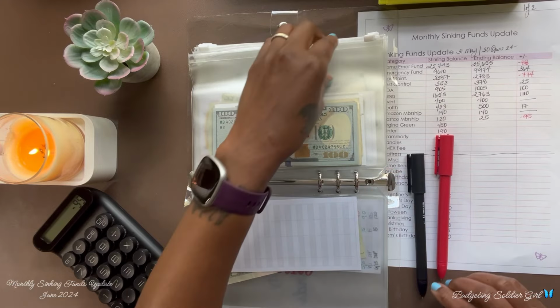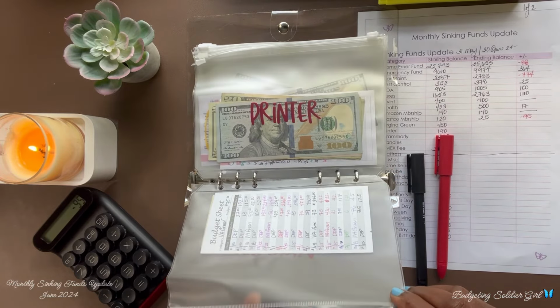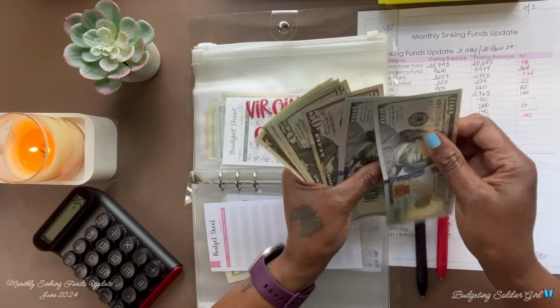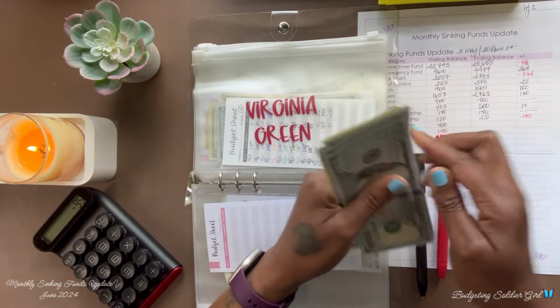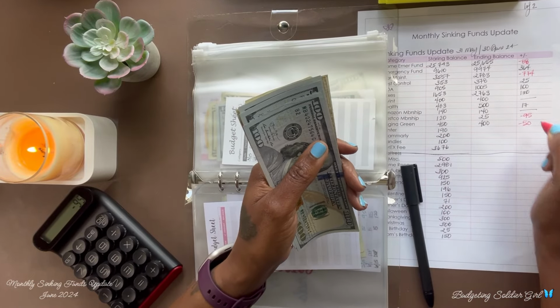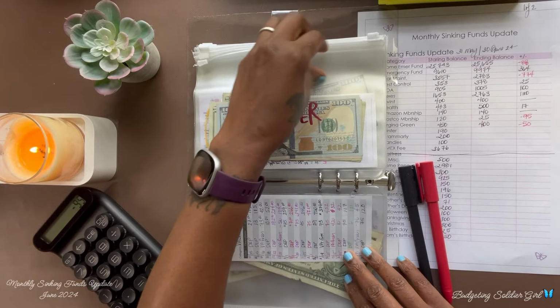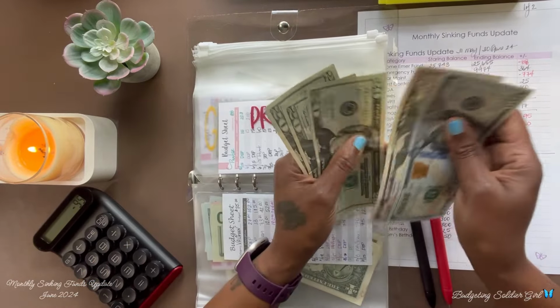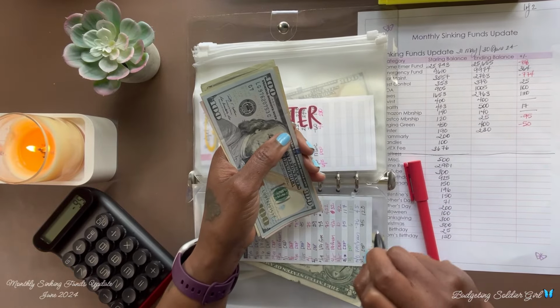Virginia Green, which is now our lawn care, we ended with $450, and that is a negative $50. Printer, we ended with $190, and that is a $40 gain.